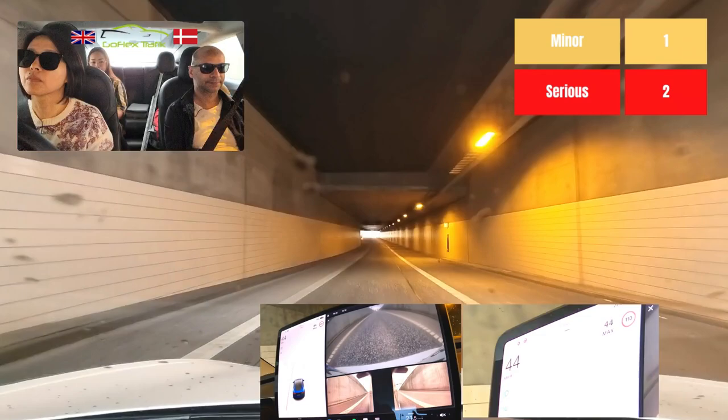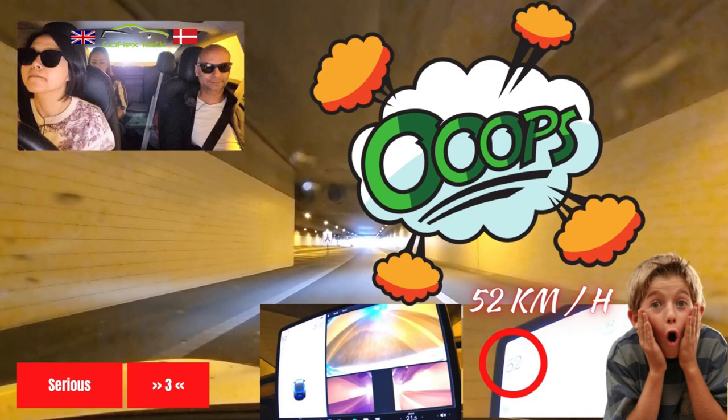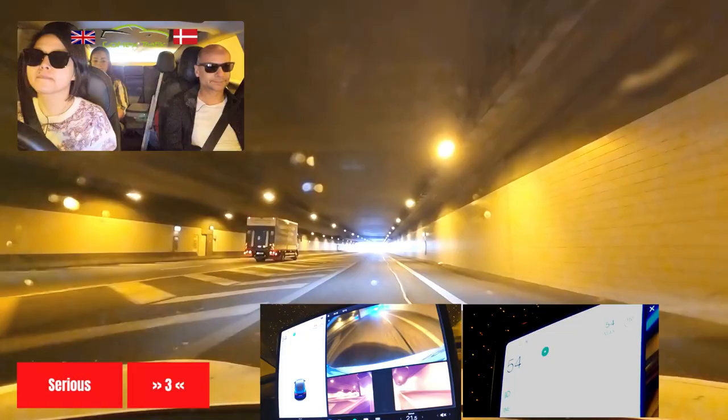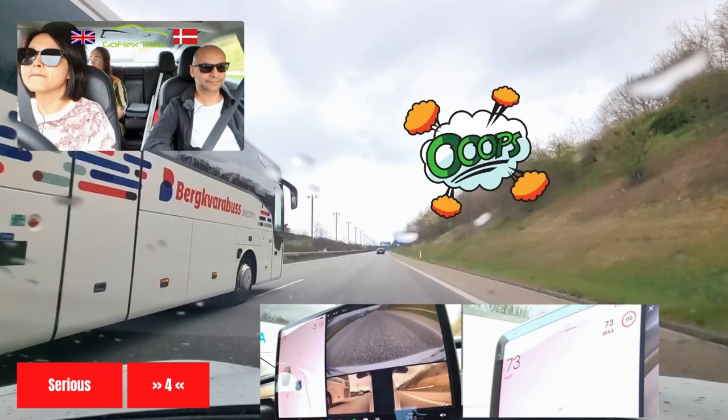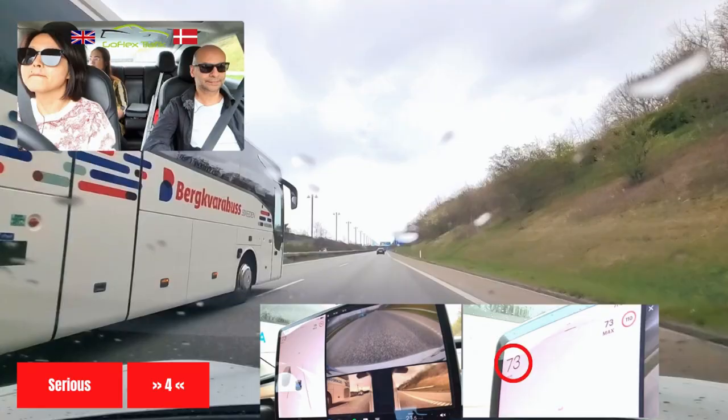Highway and driving unnecessarily too slow. You should drive the maximum speed limit on the entering lane to the highway. Driving unnecessarily too slow on the highway. Buses overtaking, it normally has a speed limit of 80 kilometers per hour.